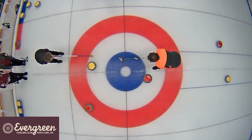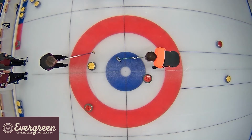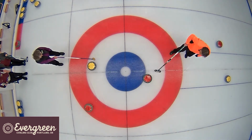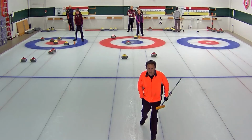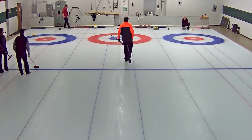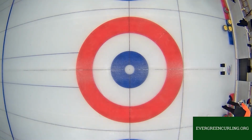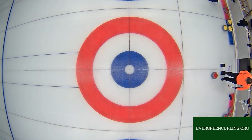Yeah. And now Kevin can throw a slightly faster, heavier stone than what the yellow was throwing and tap the yellow out. And if he gets the right roll, he'll go right behind his red and behind the yellow guard. But I can't knock anybody for being a few feet too heavy. I've thrown some guards through the house.